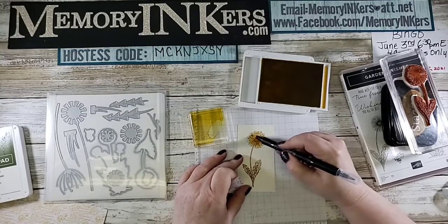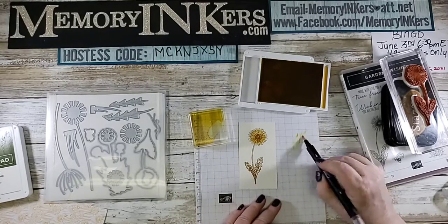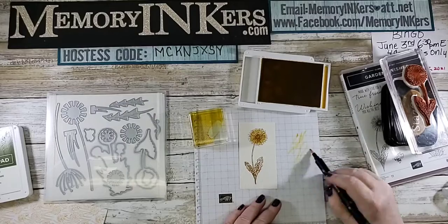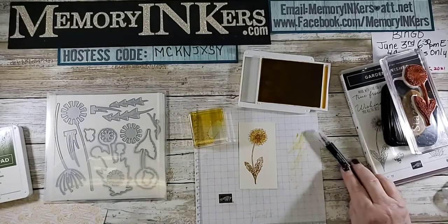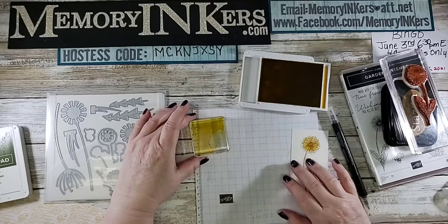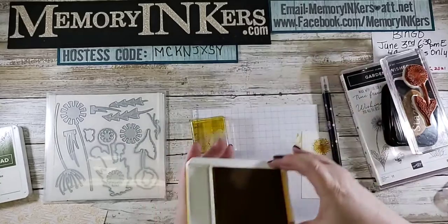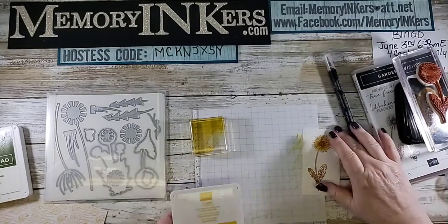And I want it to stay pretty light around the edges. So see how simple? And you guys know with blender pens, you just keep marking them until they run clear. Okay? I really inked that up too much, and it's quite a bummer because there's something I was going to do with it. So since there's so much ink on this, I'm going to show you the other techniques.